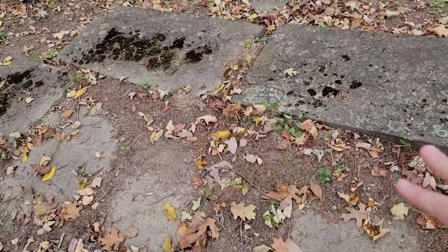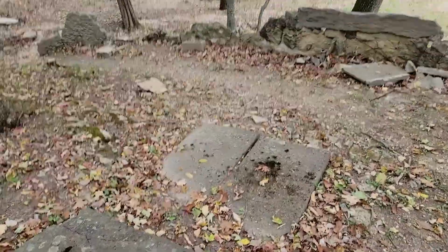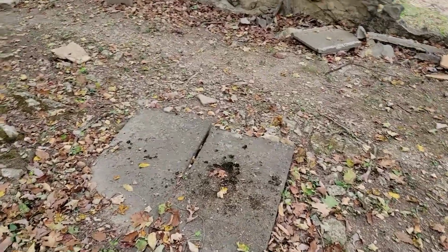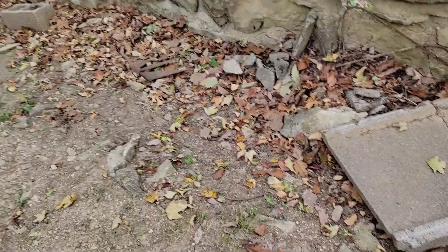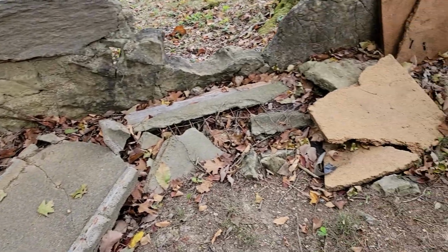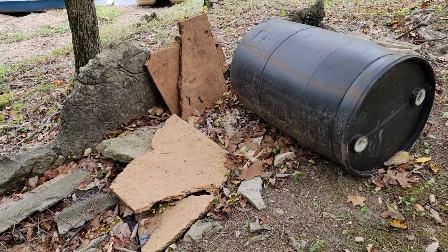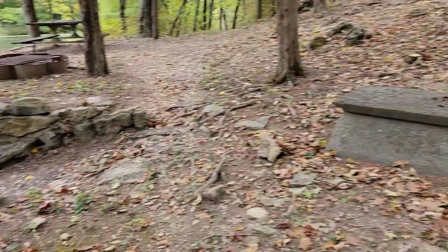Anyway, so this is where picnic tables used to sit on these concrete slabs. I don't think they're actually going to go anywhere this time. And I thought about, let me hop down. Oh yeah, while I'm here, here's the rest of the stuff. So there's an old anchor, a concrete block, more concrete slabs, some funky wood, which I have no idea where that came from. A barrel that used to be part of the old floating dock.